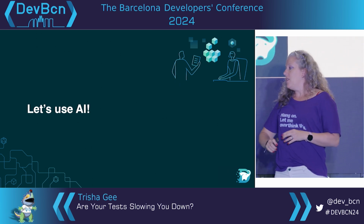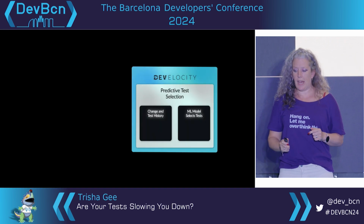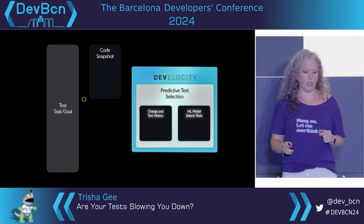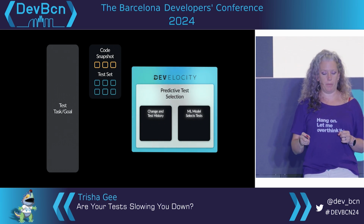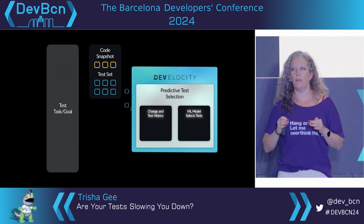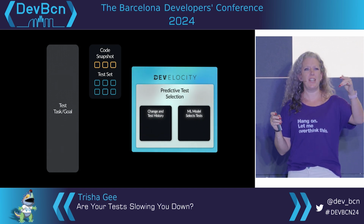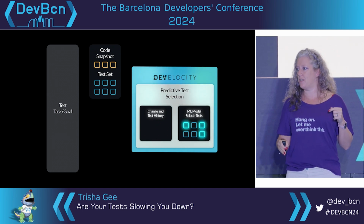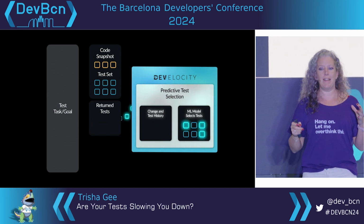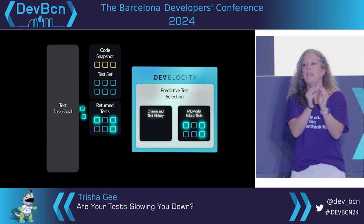Let's use AI. So, another mention of AI. Develocity has something called predictive test selection, which is an implementation of something Meta talked about in a white paper. Meta had a huge monorepo, and they were like, look, if I only change these files, why should I have to run all of my tests to make sure that everything works?